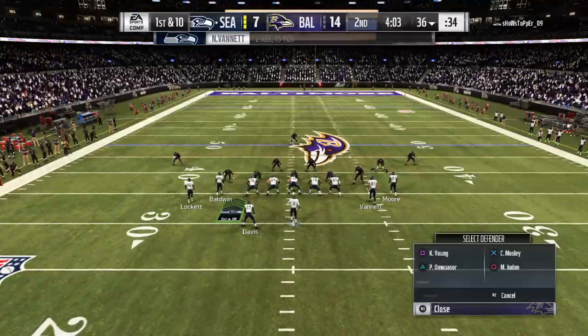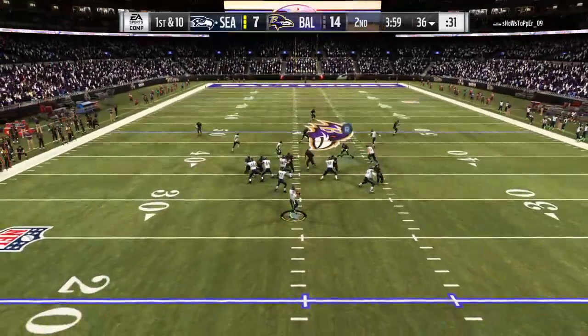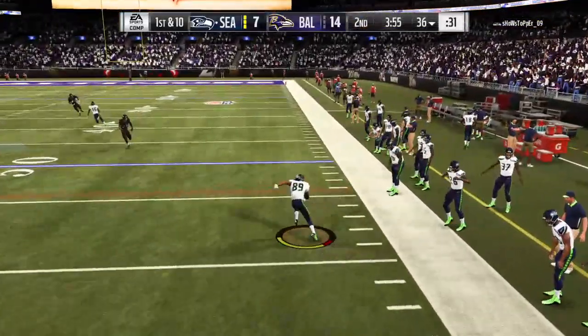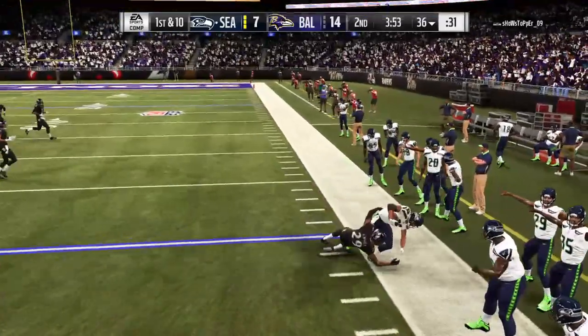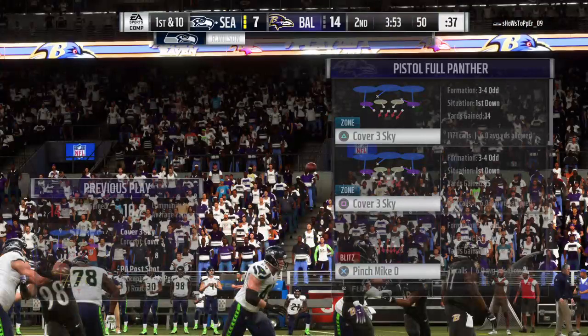First play of the drive, good for 15 and a first down. On first down, Wilson. He hits Baldwin right side. A good gain of 14 there, and it moves the chains.